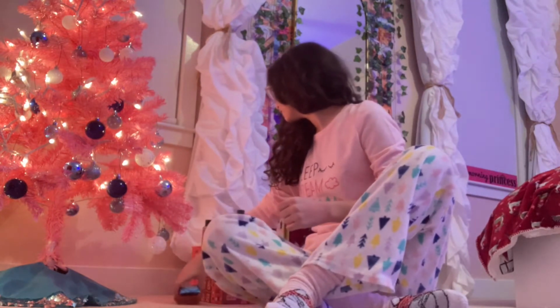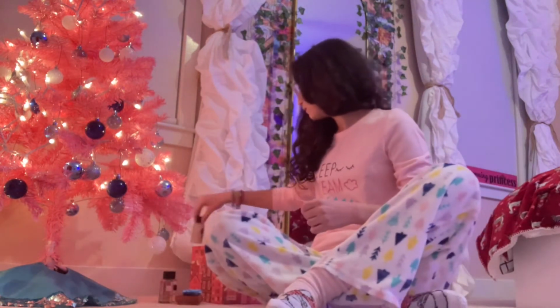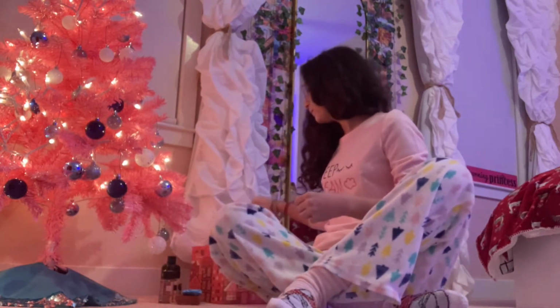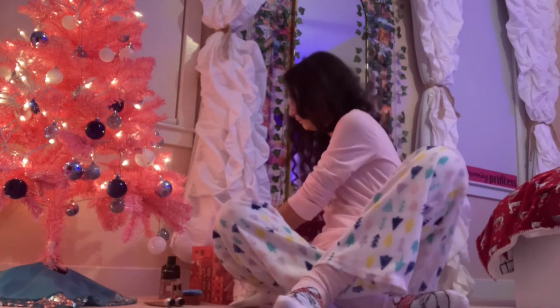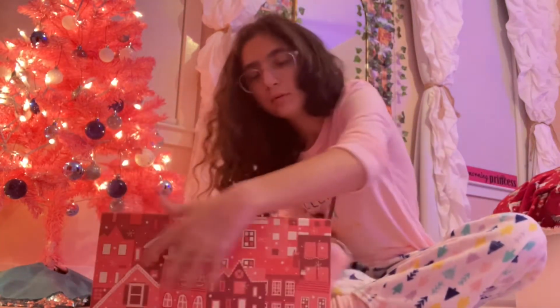Day 15 of this. And today, we're gonna be seeing what's inside it. So, it's late at night, so I have to be quiet. I can't be that loud. But the Body Shop.